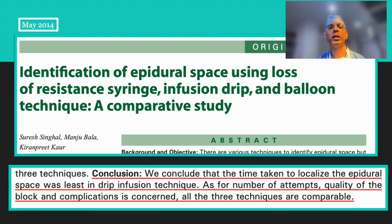This is another interesting article published in 2014 by author Suresh Singhal, where they compared loss of resistance, infusion drip, and balloon technique, and the author concludes that the time taken to localize the epidural space was least in drip infusion technique. As for number of attempts, quality of the block, and complications are concerned, all the three techniques are comparable.